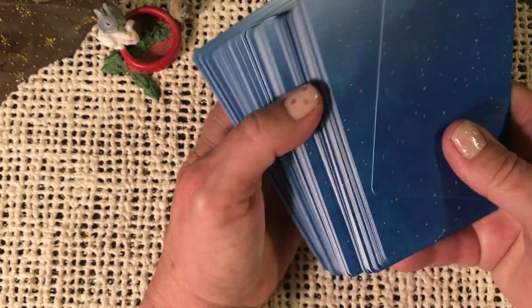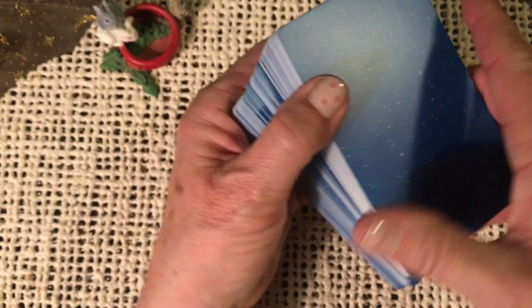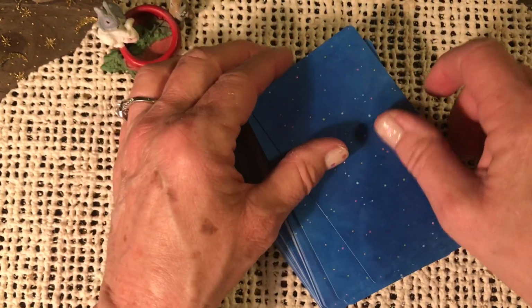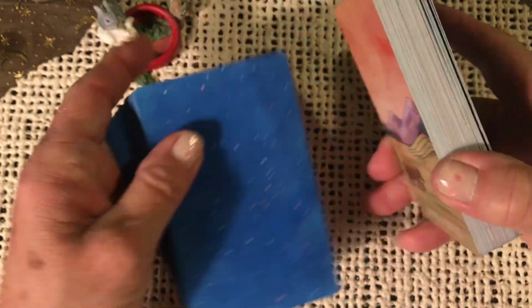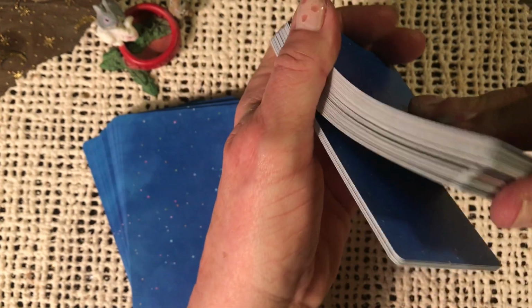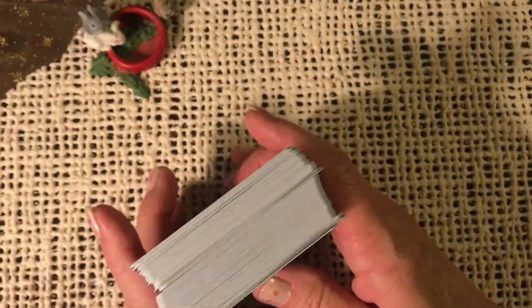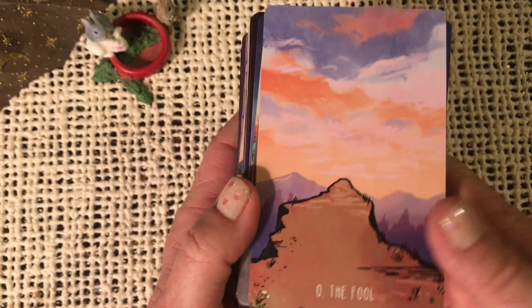The cardstock, it's okay. The cardstock is not bad. It's a little cardboardy for my taste. I kind of like a more plain card type of cardstock, but this is okay. It's kind of thicker than I like normally too. I like a thinner cardstock. And because it's so thick, it's a little bit resistant to bending and shuffling. So that's not a great feature, although it's not terrible. So let's look at the cards individually.